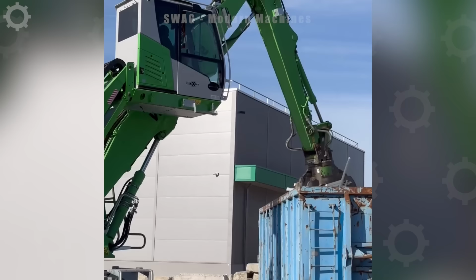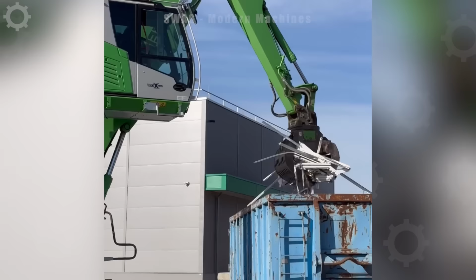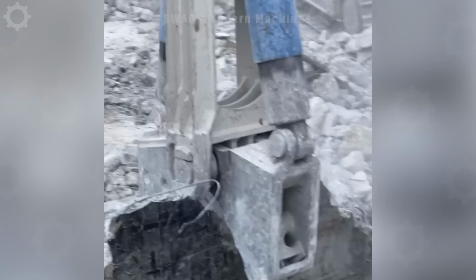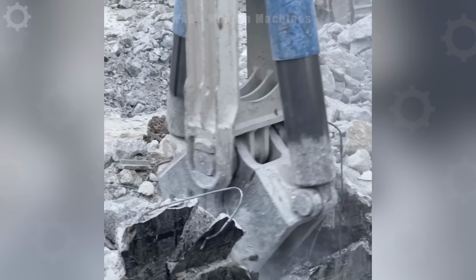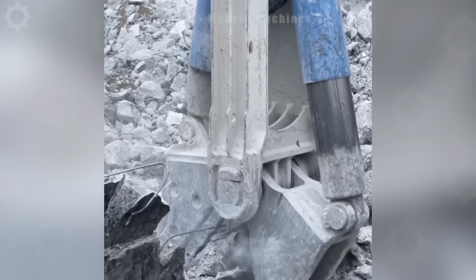Cleaning up this mess is a breeze. Kaibag demolition machine uses concrete crushers in an urban area about to be rebuilt in Switzerland.